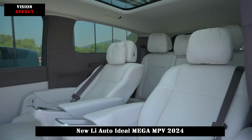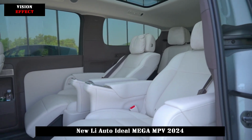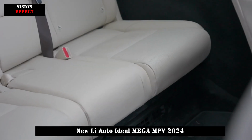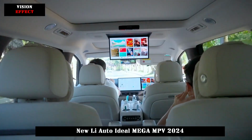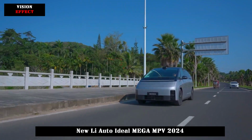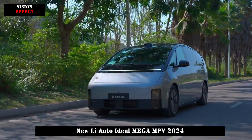In terms of power system, the Ideal Mega adopts a brand new driving system, and the new car is a four-wheel drive version. An asynchronous motor with a maximum power of 155 kilowatts is used on the front axle, a permanent magnet synchronous motor with a maximum power of 245 kilowatts and a peak torque of 542 Nm is used on the rear axle.